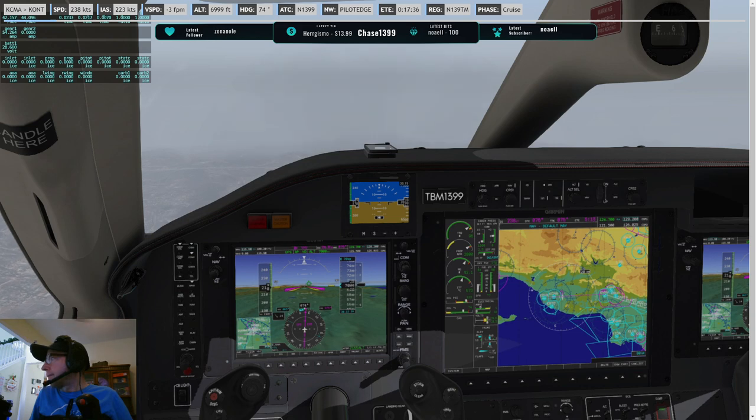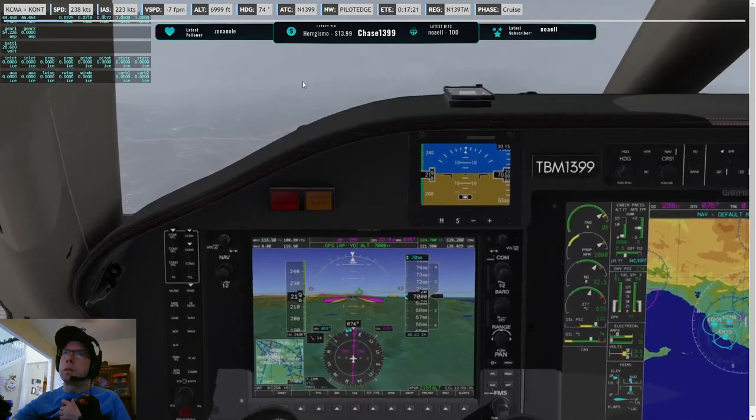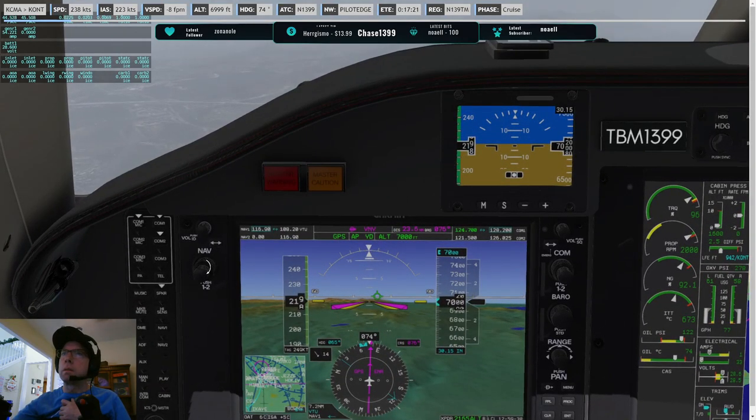Santa Barbara departure, Skyhawk, November 6306, Foxtrot, 2400. So, ILS 26 left. Exact 6306, Foxtrot, Santa Barbara departure. Make sure you got your transponder turned on, please. I don't see you out there. Roger.